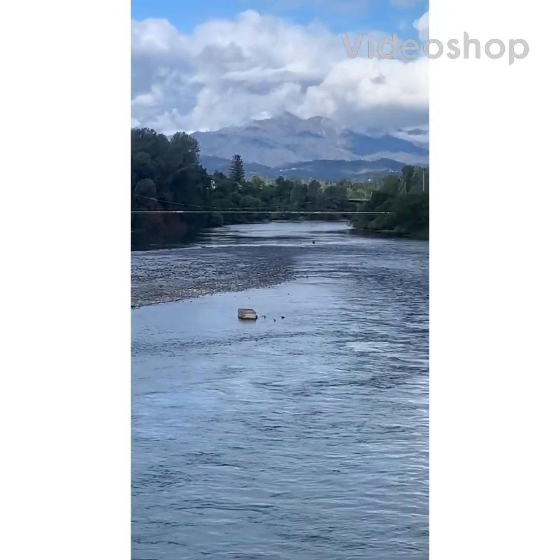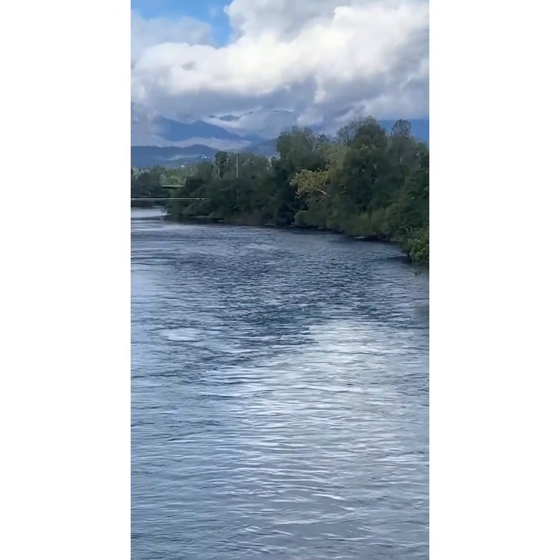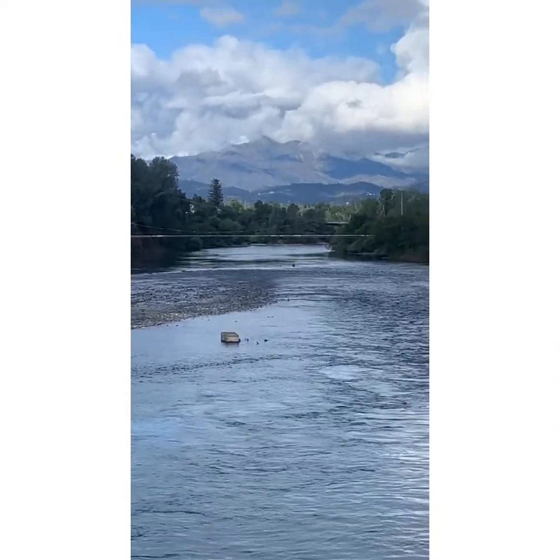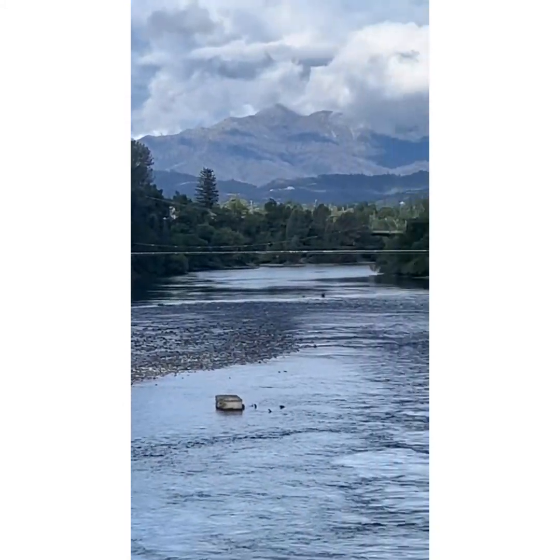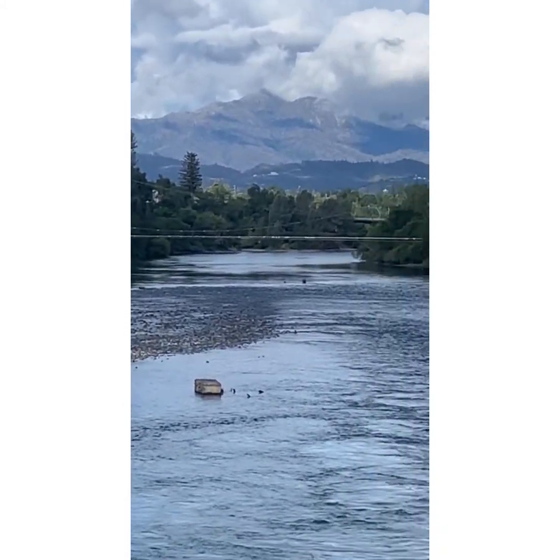Turtle Bay is one of the most beautiful places in Redding, California, and if you're here, you should rent one of their electric bikes and go across this suspension bridge located here in the background. There are so many beautiful things to see here.